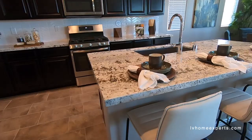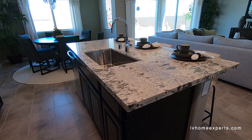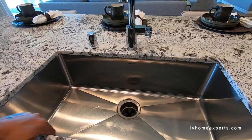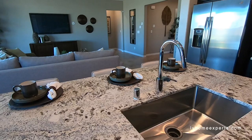Now, you do have an option at the design center, now not with this builder, to do insulation inside the interior walls. They say it does not make a difference. However, I think it makes a slight difference. In addition to that, it does block off sound from one room to another. So I'm sure you'll see a slight difference on the bill.